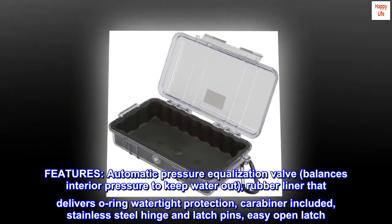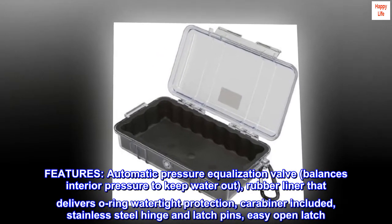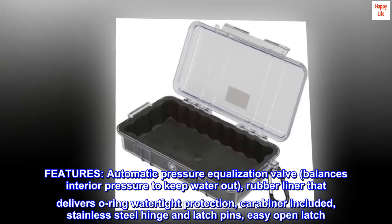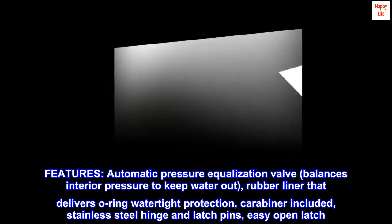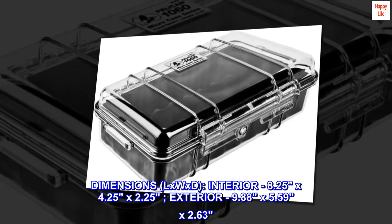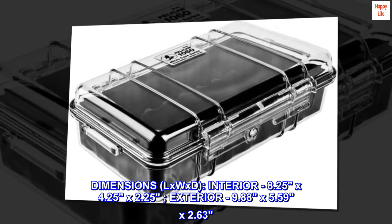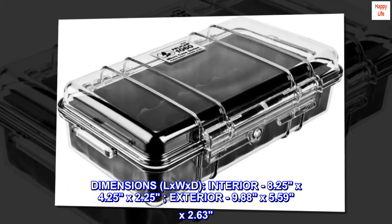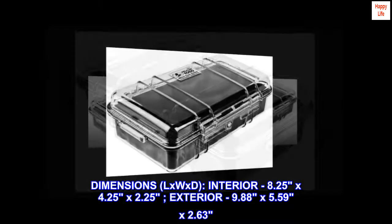Features. Automatic pressure equalization valve, balances interior pressure to keep water out. Rubber liner that delivers O-ring watertight protection. Carabiner included. Stainless steel hinge and latch pins. Easy open latch. Dimensions. LxWxD, interior 8.25 by 4.25 by 2.25, exterior 9.88 by 5.59 by 2.63.